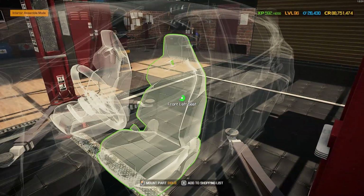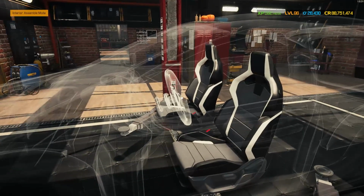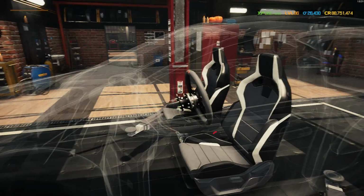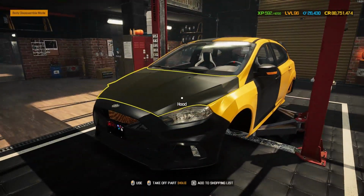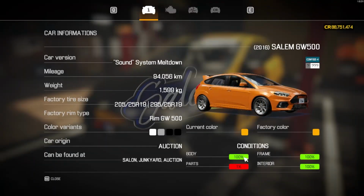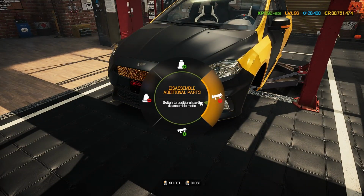I've bought the new seats and I've test fitted them and so far they are in. Just giving you a glimpse at some of the additional bonus parts we've got there. Don't know why the seats are showing up as bonus parts, but they are. So that should theoretically be everything. 100%, 100%, 100%. It definitely is. But now for some bonus parts.